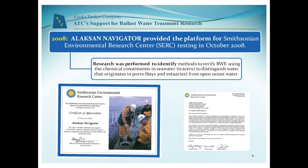The next opportunity ATC had to help with the research was in 2008. The Smithsonian Research Center asked ATC if the Alaska Navigator could be a platform for some testing they were performing on developing tracers. They were trying to determine a test methodology for determining whether saltwater came from the ocean or saltwater came from estuaries, because the salinity would be the same. So they ended up using something like tea leaves. They said that the work we did was very helpful. They spent a lot of time on the Navigator running their tests to determine whether this method would work.